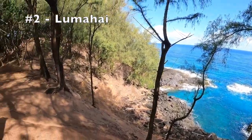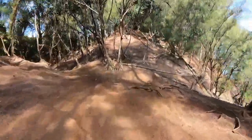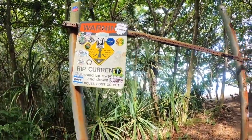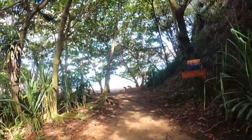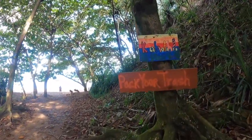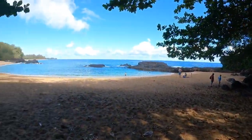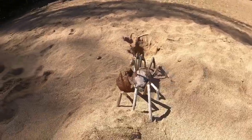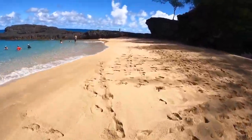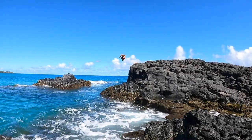Number 2, Lumahai. Featured in the 1958 film South Pacific, Lumahai is a picturesque beach and popular cliff diving spot, of which there are many in Kauai. The sand is rich in olivine, giving it a yellow-green hue. With dramatic vertical cliffs as a backdrop and endless hiking and river trails from many directions, Lumahai is a singular experience, despite having some of the most dangerous swimming waters in Hawaii.